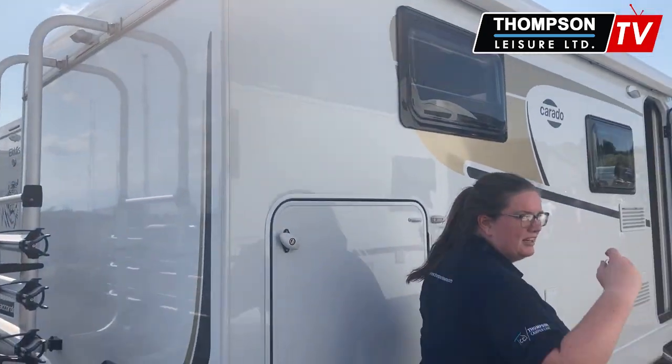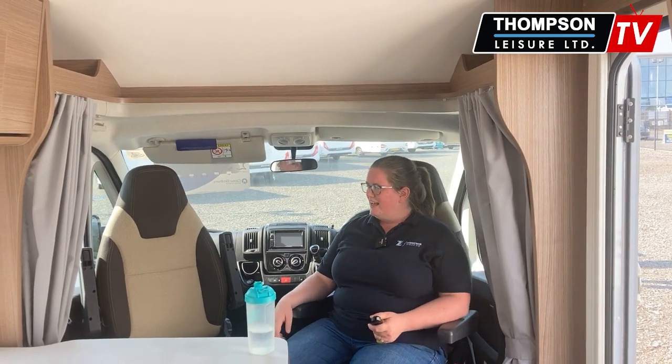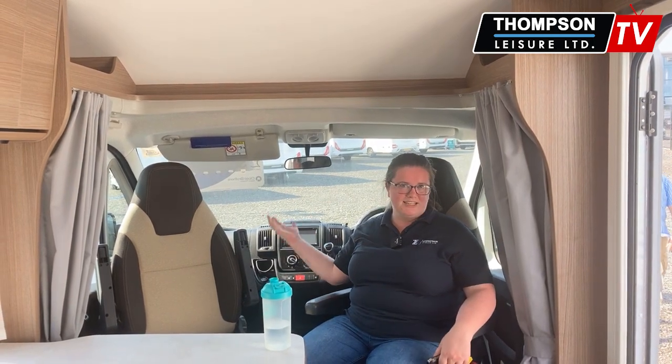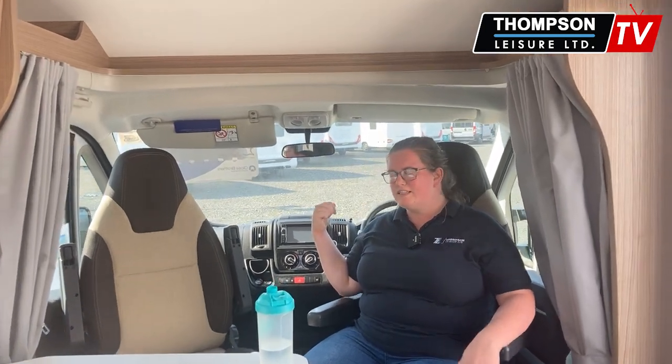Right, it's too hot. Come on, let's go inside. So here we are inside. In weather like this, what's always very handy is this actually comes with aircon. So there's a nice breeze coming through here now. Come on up the front of the cab and I'll show you the rest here.